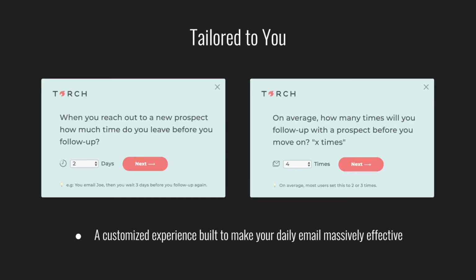Okay, so you might be wondering, this daily email you're getting, who are these people? How do we know you need to follow up with them? And it's really tailored to you, and it's based on your settings. So we ask a couple questions once you join Torch. When you reach out to a prospect, how much time do you leave before you follow up? Say I set this for 10 days, okay? It's going to ignore people that you've emailed in the last 10 days because you personally don't like to follow up with people that quick.